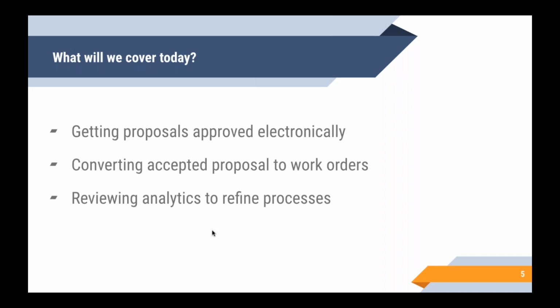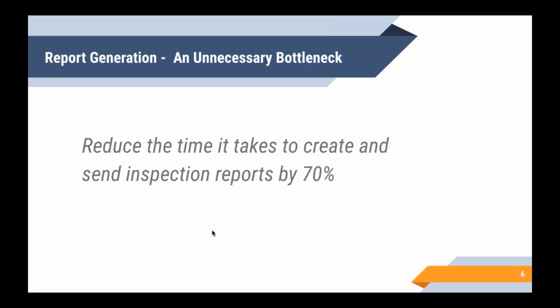So I'm going to jump into our analytics area to show you some of the information that you can pull out of InspectPoint once you really get rocking and rolling inside the system. I'm going to jump right into it because, like I said, I have a lot of information to share with you today. So, report generation.